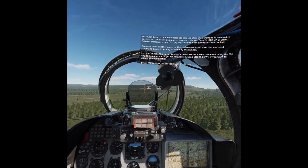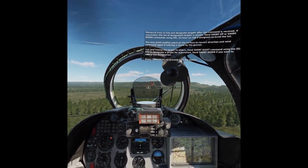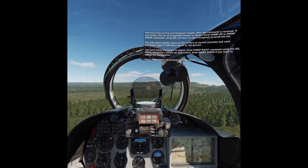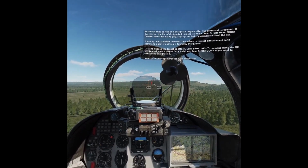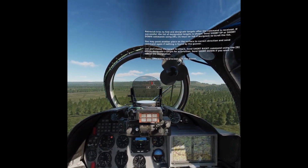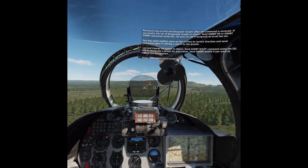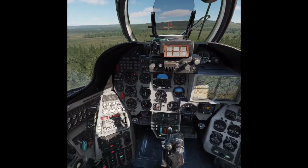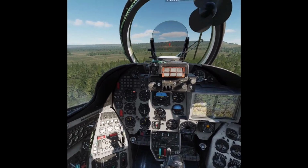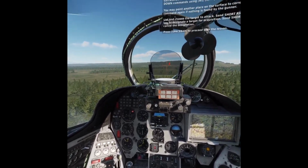Petrovich tries to find and designate targets after the command is received. If successful, the list of designated targets is shown. Send shot up or shot down commands using W and S keys to scroll the list. You may point another place on the surface to correct direction and send the command again if nothing is found by the gunner. List and choose the target to attack.